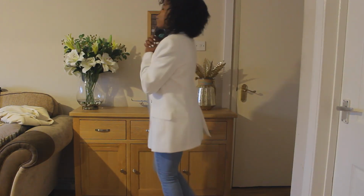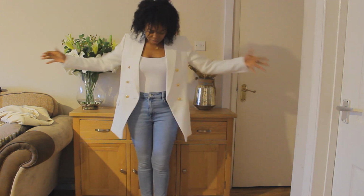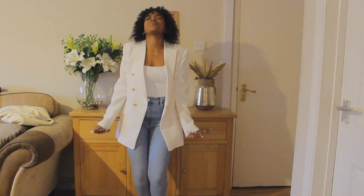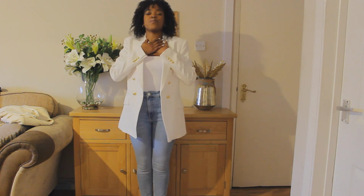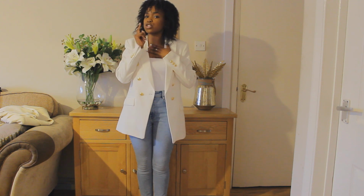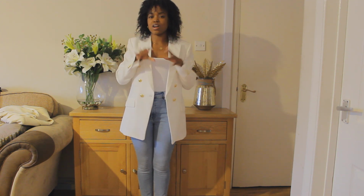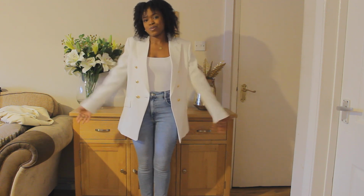I have been so desperate for a white blazer for the longest time ever. I finally got it and it's too big. Oh my gosh, the pain. I think an extra small was out of stock because I'm pretty sure I did want to get extra small on this. And I think that's where my problem started. Had to get small, and it's too big.